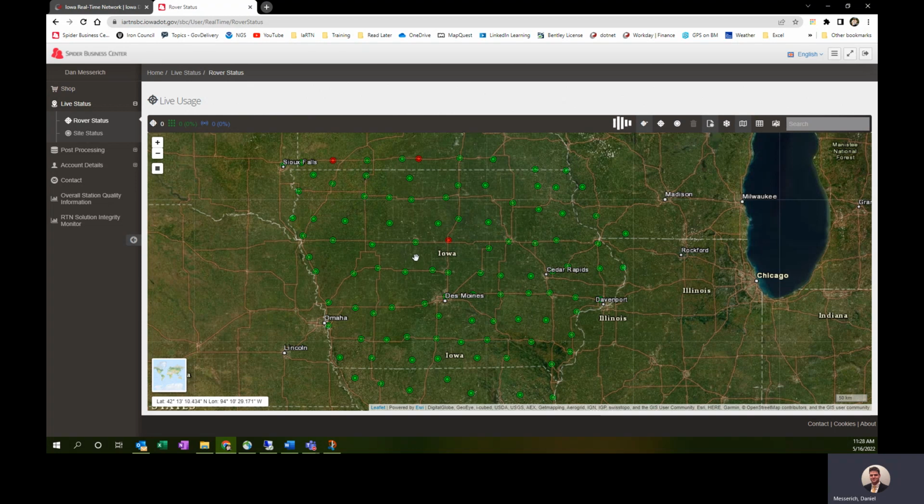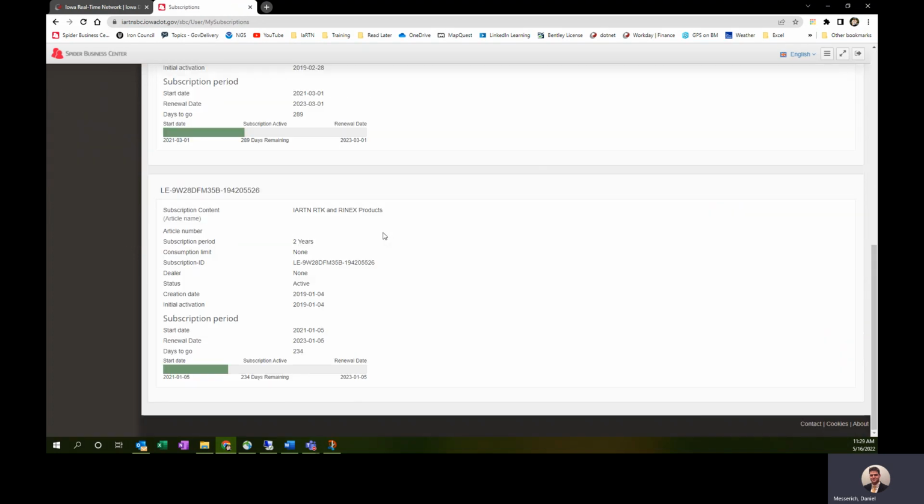The next step that you can do is go check on your account details. Check to see if you have an active subscription. Most people will have the RTN, RTK, and Rhinex product subscription. If you see your green down here, I think I have 234 days remaining, your subscription is good. If it has expired, you can renew it.